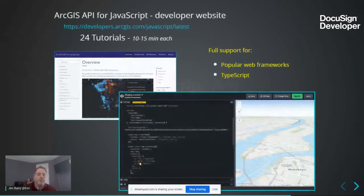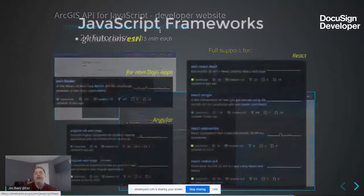So you can always use the REST API if you want. But if you're a JavaScript developer, we have a JavaScript API just for you. We have lots of tutorials that you can go through, 10 to 15 minutes each. We have a Hello World, and lots of other very basic things. If you code in native JavaScript, you're good to go. If you use TypeScript, we can help you on that as well. And we also support all of the popular web frameworks, both the older ones like jQuery and Dojo, but also newer ones like Angular and React and such.